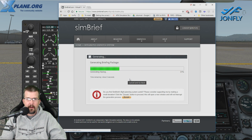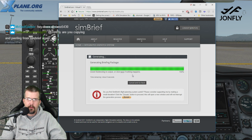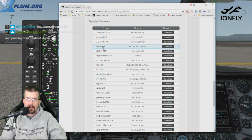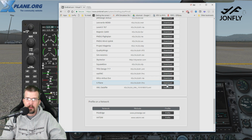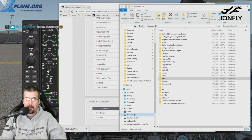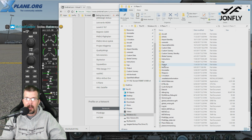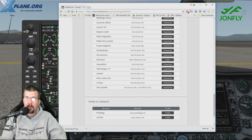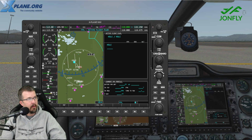So on SimBrief, I'm generating the package, and I'm going to grab, see right here it says download FMS. So I'm going to download the FMS, and I'm going to choose X-Plane. I don't know if this is actually going to work, but I downloaded the FMS plan, and I'm going to go into the folder, copy that, and put that into my X-Plane 11 directory, output, FMS plans. I'm going to get rid of what's in there, and I'm going to paste. So hopefully, I'm going to move that SimBrief off to the side.